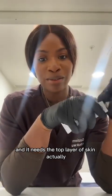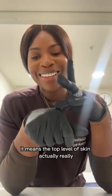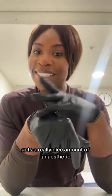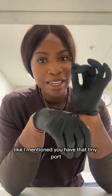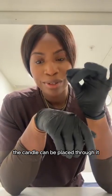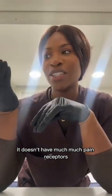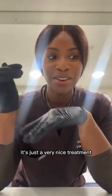It means that the top level of skin really gets a nice amount of anesthetic, so you don't feel very much. Like I mentioned, you have that tiny port, which means there's just one little hole, and from there the cannula can be placed through it, and it goes into the level of skin that doesn't have much pain receptors, so it's really comfortable. It's just a very nice treatment.